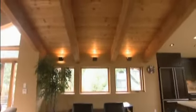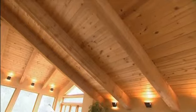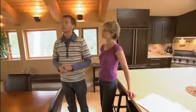One of the features of the shell of the house that we really loved was the ceiling. It's a really nice open ceiling. The quarter cut rough hewn cedar is beautiful. It's quite expensive and it's relatively rare now, so we wanted to keep incorporating that into the project.